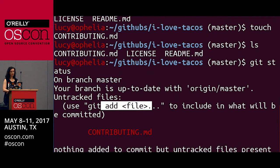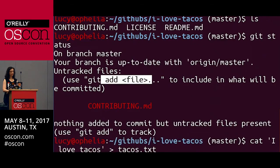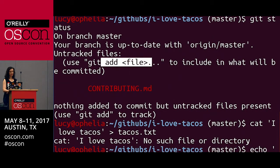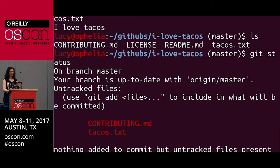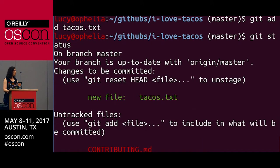So I'm also going to add another file. Oh, I see. OK, so made a file called tacos.txt. It's got some text in it. Same thing will happen if I run git status again. So now both of those are unstaged. If I do git add this guy, git status, now we can see that tacos is staged for commit, but my contributing file is not.